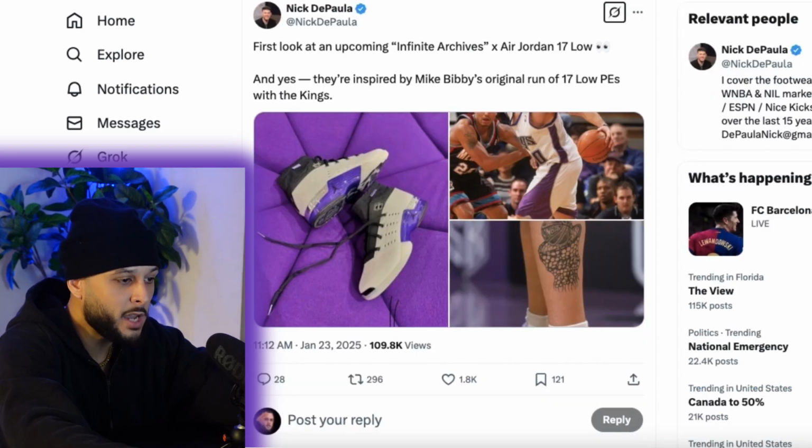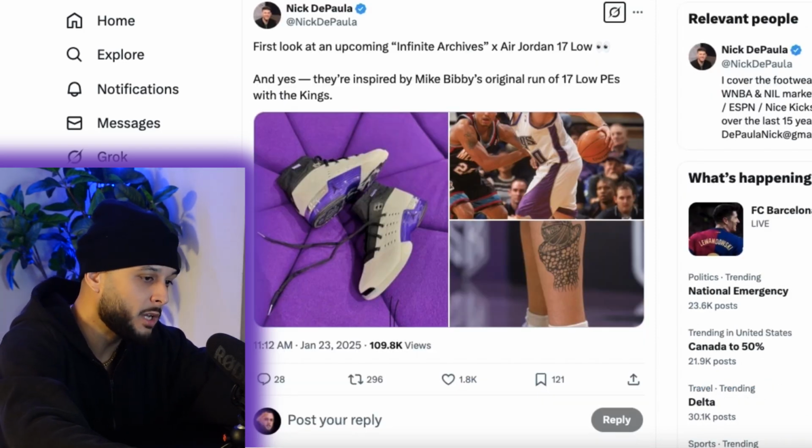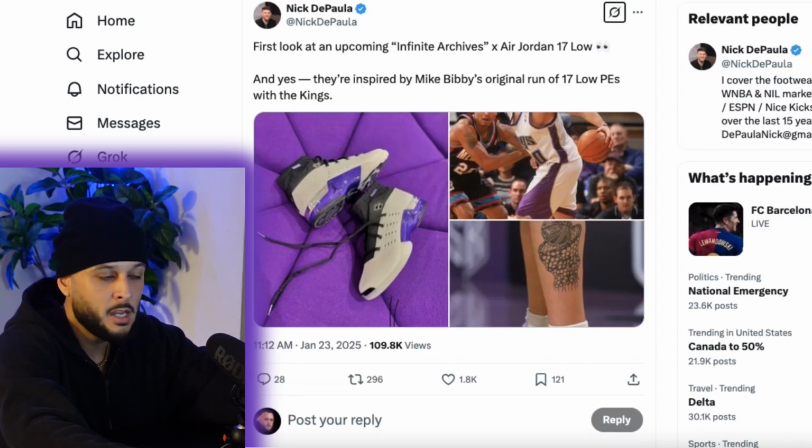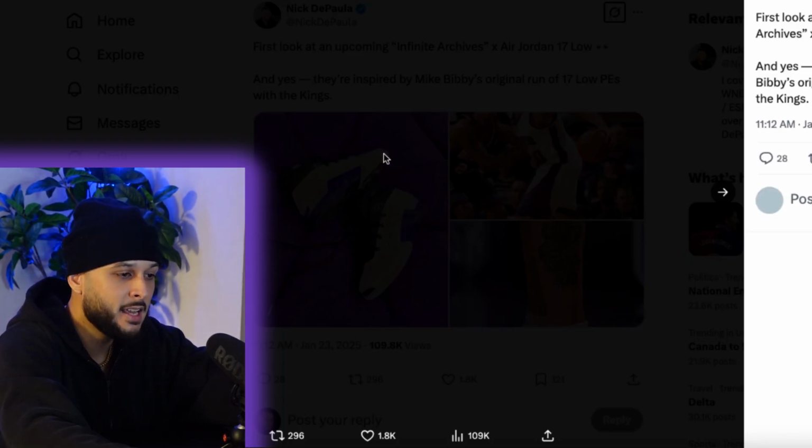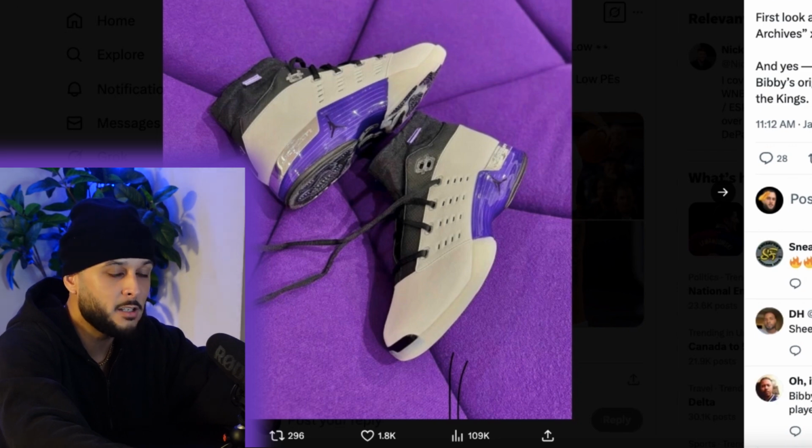Now, next up, we got a collab coming to the table, which I feel like due to the fact it's a collab, it's already going to get some plus points. I think people are very intrigued to see what Infinite Archives will be bringing to the table for their very first Jordan Brand collaboration. And while this color exactly is not confirmed 100%, apparently they do have two Jordan 17s dropping, so we'll have to wait on it.